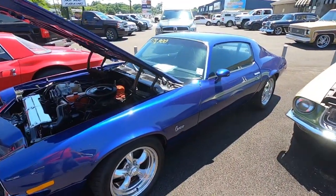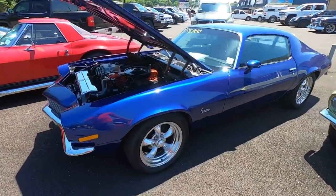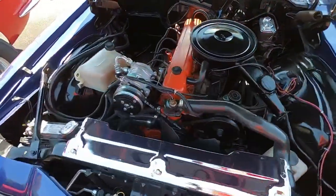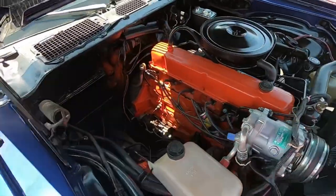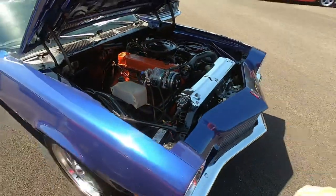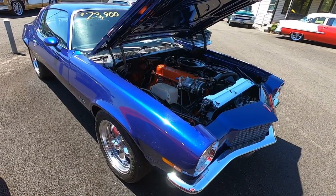We're coming up on the 71 Camaro. It's got the inline six, but look how beautiful it is under the hood. I mean, that motor looks fairly fresh. Nice and clean all the way down. AC. Lots of upgrades, lots of new parts. $23.9.